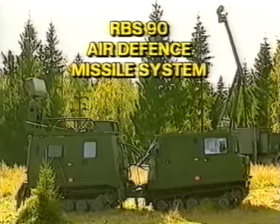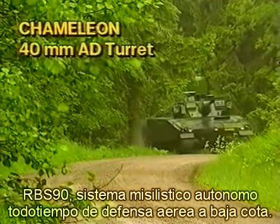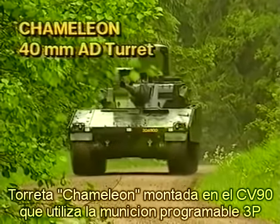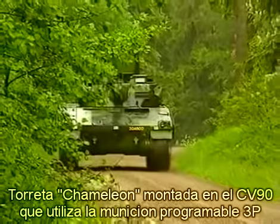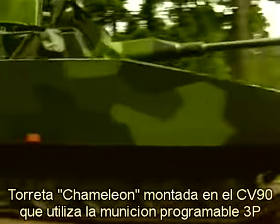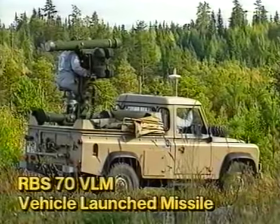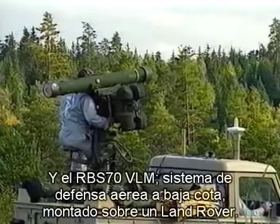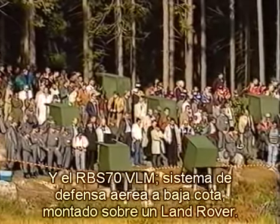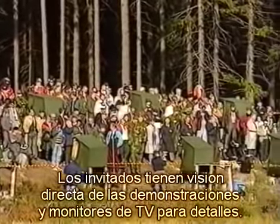The RBS-90 low-level, fully autonomous 24-hour air defense missile system, the Chameleon, an air defense turret mounted on the CV-90 combat vehicle and employing the 6-mode programmable 3P round. And the RBS-70 VLM, the low-level air defense missile system, configured here with a Land Rover. The guests had a clear view of all demonstrations, with close-ups on TV monitors in the large green boxes.